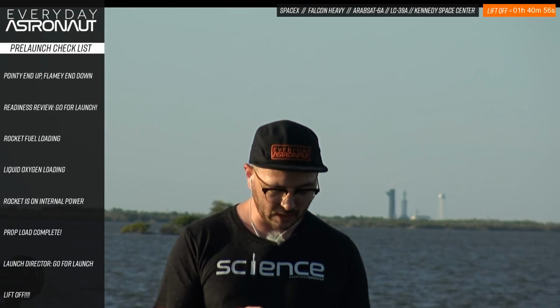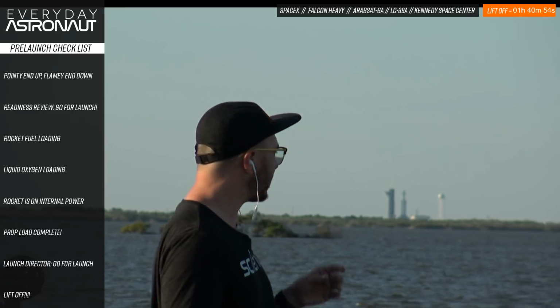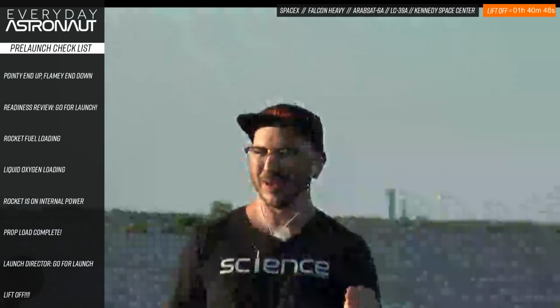So hopefully, fingers crossed, we get to see this thing take off today. But if you ever have questions about upcoming launches, hopefully now you know where to go. Let's see. Again, Elon is talking about the upper level wind shears. So let me tell you about upper level wind shears.